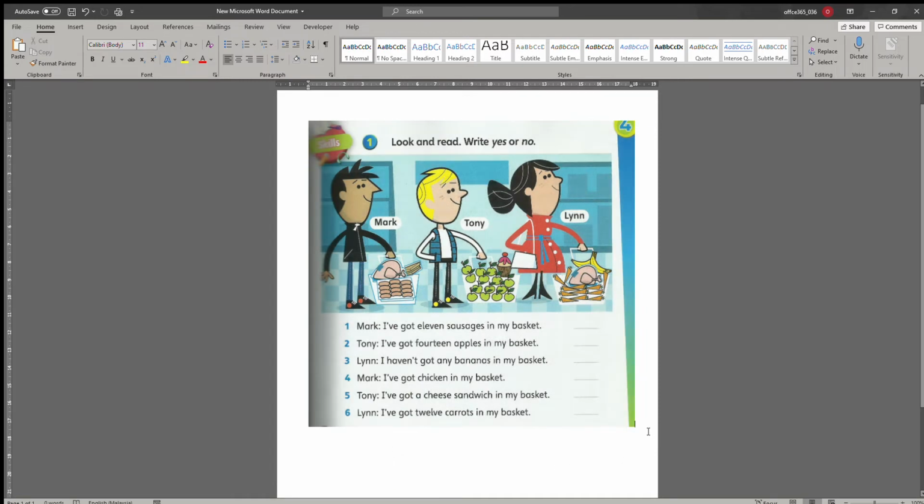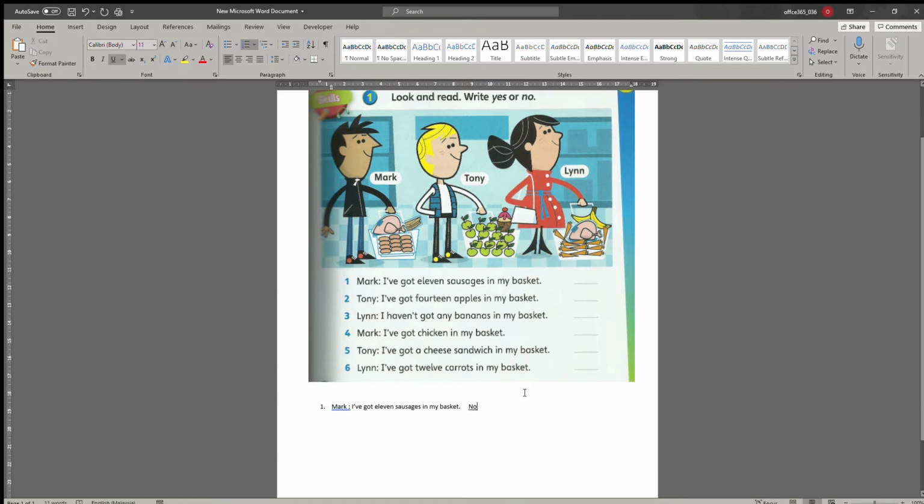Awak salin dekat buku Iwan macam ni. Buku Iwan tulis sama macam tu. Mark. Ini saya type. Awak tulis dalam buku Iwan. 11 sausages in my basket. Jarak sikit. Lepas tu ada macam ni. Buat jawapan yang betul. No. Saya besarkan sikit. Okay.